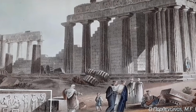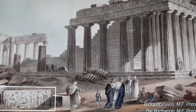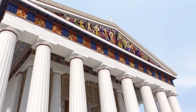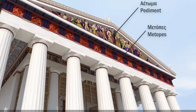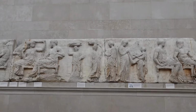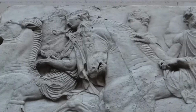Elgin's team physically removed about half of the surviving statues on the Parthenon and shipped them back to Britain. This included 21 figures from the east and west pediments, 15 metope panels, and 246 feet of the Parthenon frieze, which was a continuous narrative sculpture that ran around the outside of the inner wall of the Parthenon. In the process of sawing off the sculptures, Elgin's team caused great damage to the Parthenon.